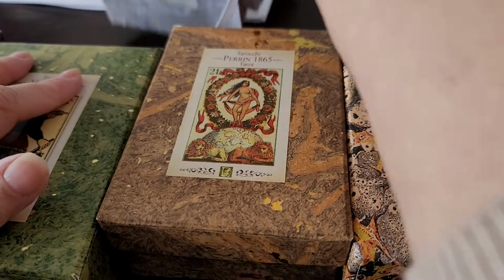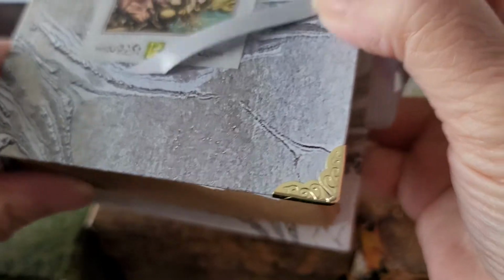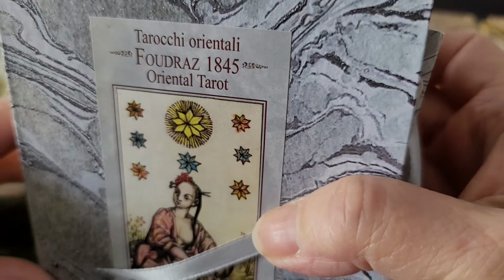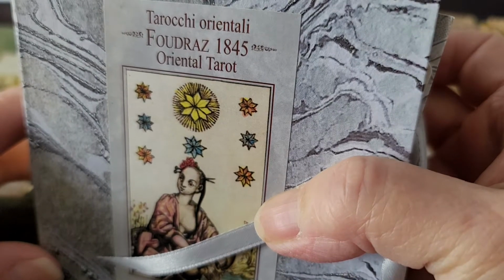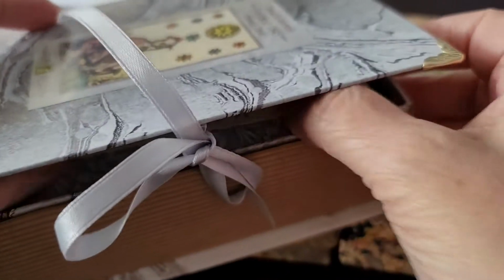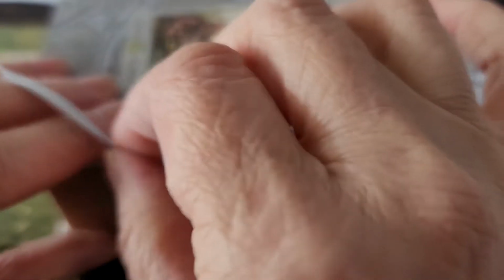And the more elaborate decks, this one being an example, the Foudras of 1845, the Oriental Tarot, is a little bit more fancy. The box looks like a book. I didn't really close this as well as I should have. It comes with a satin tie.